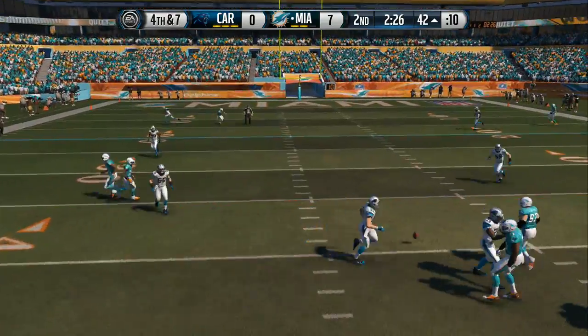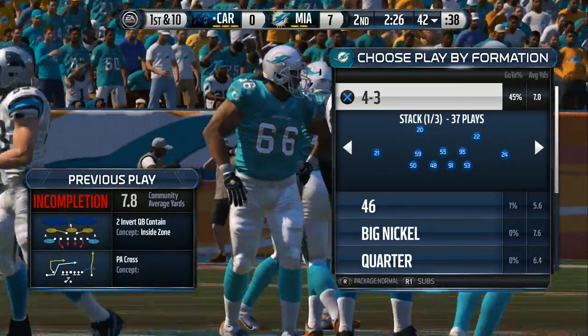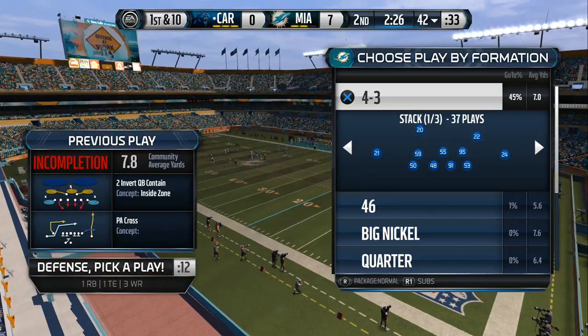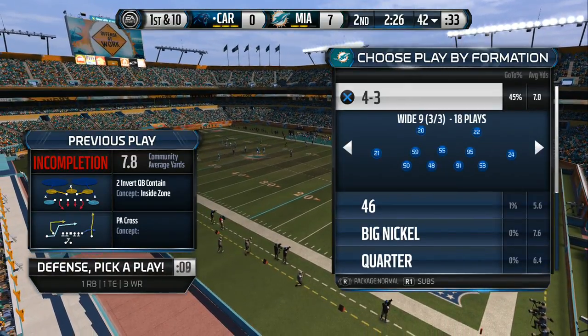Trying to work that left side. That's a missed opportunity, and now they'll have to bring out the defense. Good job by the defense that time. Fourth down, they were ready for everything. Very aggressive, fast. They make the play, and this could change the game around.